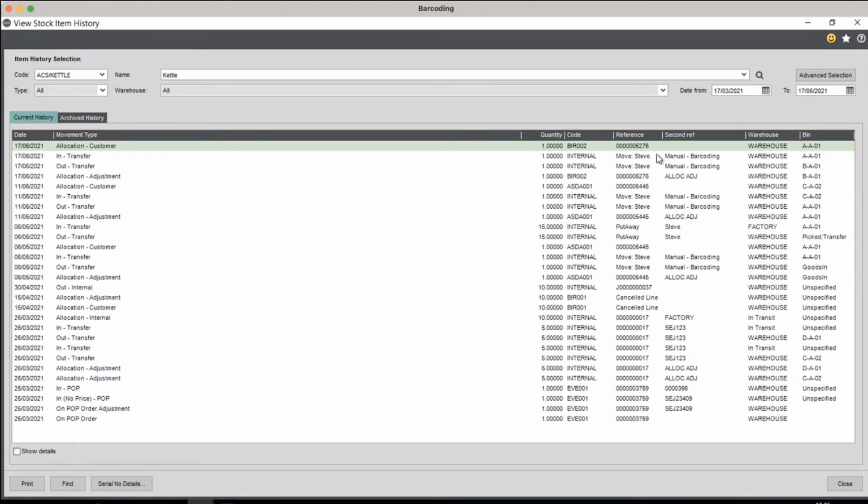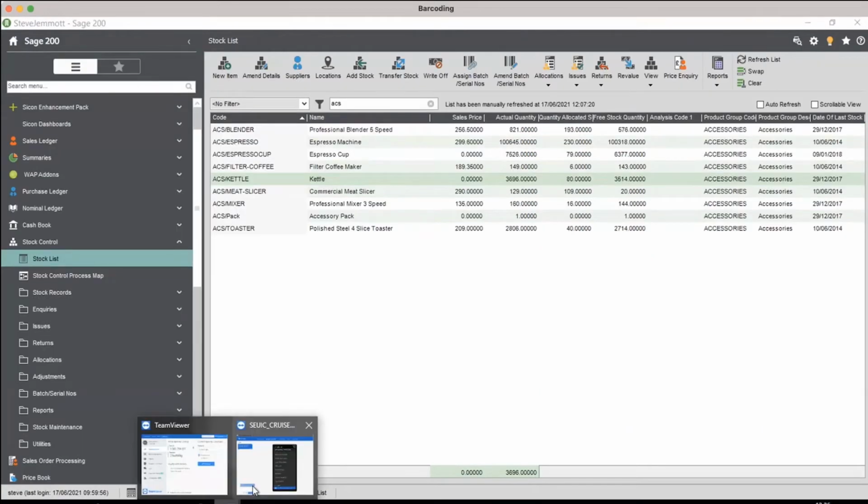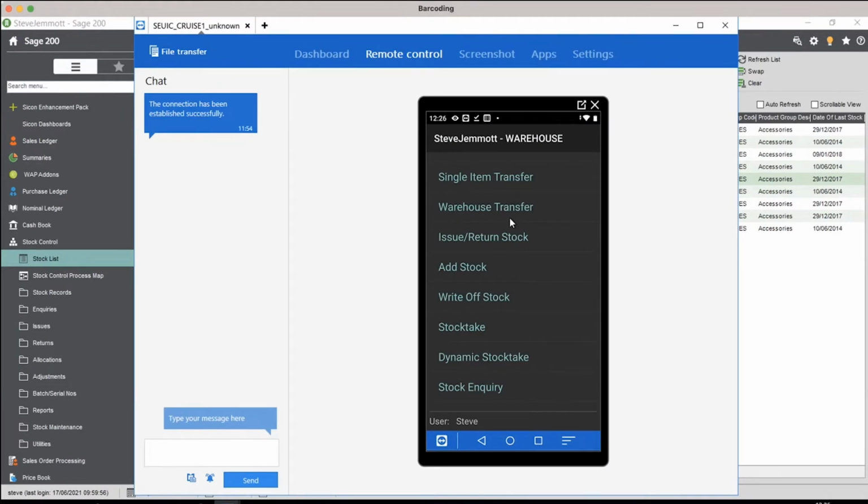If you want to move multiple items of stock, then we've got tools to be able to do so as well. Perfect. You do that just by the multi-item transfer, where you're picking multiple items and moving them to a single bin. Now, moving between warehouses.